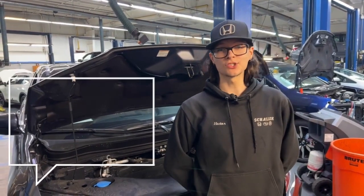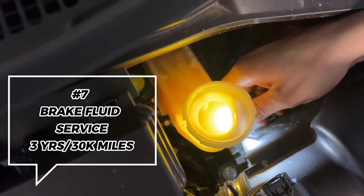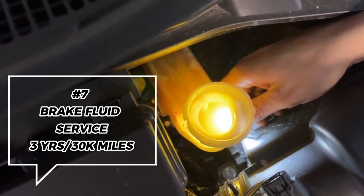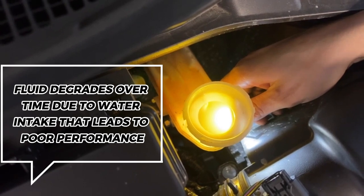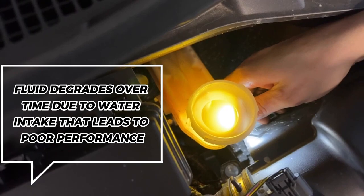And lastly, we have the service 7 or brake fluid service. Now we're taking a look at the brake fluid reservoir. The fluid starts out looking similar to this, if not a bit clearer. The service is due every 3 years, 30,000 miles, reason being the fluid is hygroscopic. Said fluid will absorb water from the air and contaminate the fluid, leading to worse and worse performance.